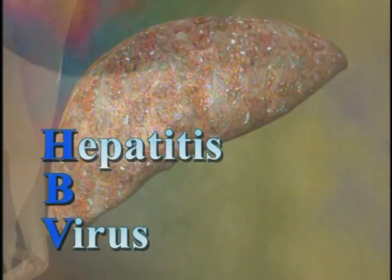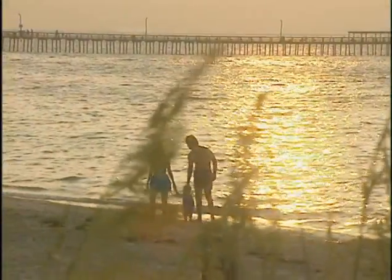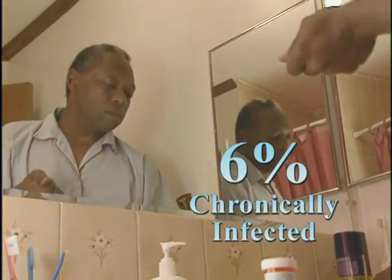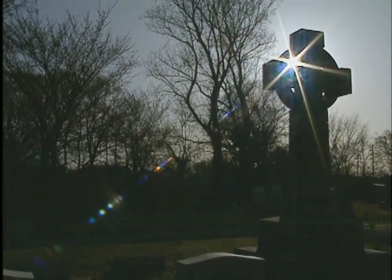Hepatitis B virus, or HBV, causes serious liver disease. About half of the people infected with hepatitis B have no symptoms. Those with symptoms may experience jaundice, fatigue, abdominal pain, loss of appetite, occasional nausea, or vomiting. Most people infected by HBV recover and clear the infection, but about 6% become chronically infected for life. Others die from related chronic liver disease and liver cancer linked to hepatitis B.